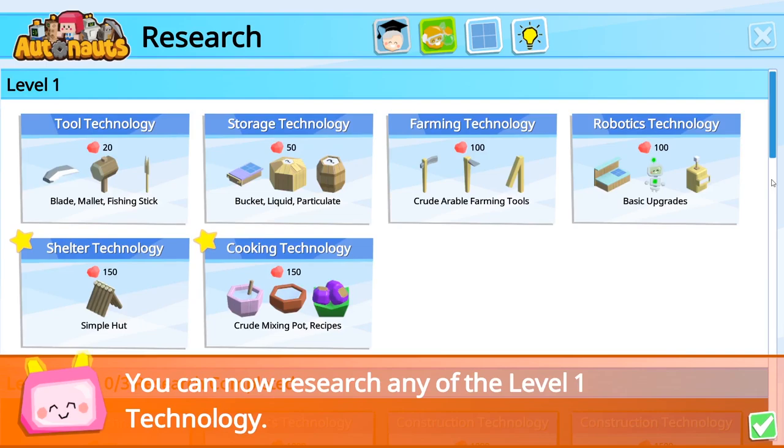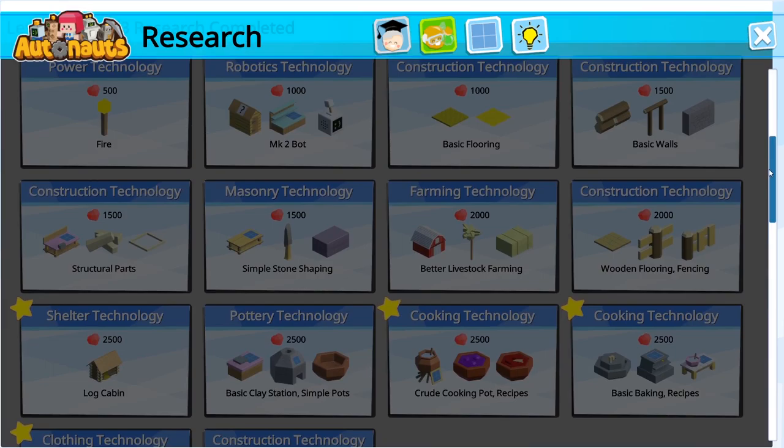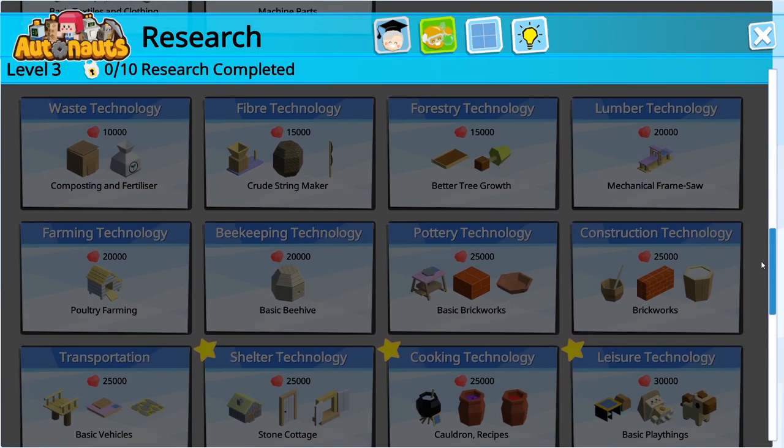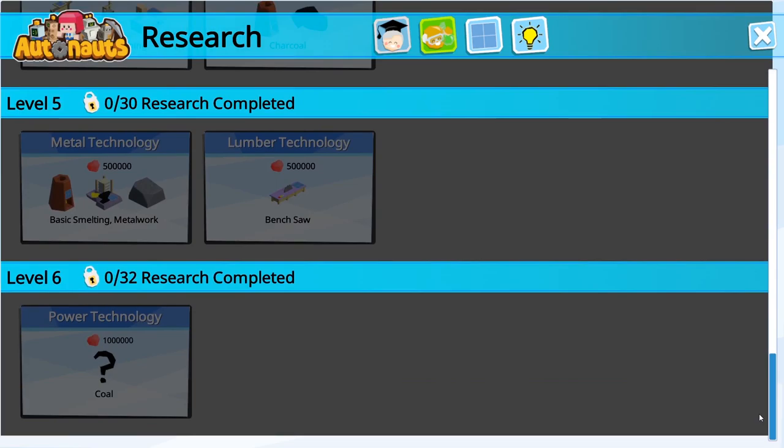Currently, there's level 2, including pottery, shelter, masonry, construction, power, robotics technology level 2. And then there's level 3, which is... wow, lots of stuff. Including bees! Yay! I can make bees! And level 4, and level 5, and level 6. Power technology, that looks like very endgame stuff.